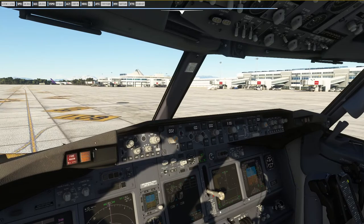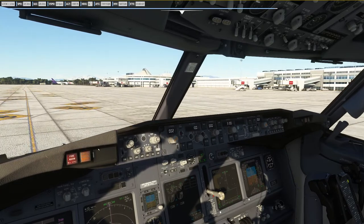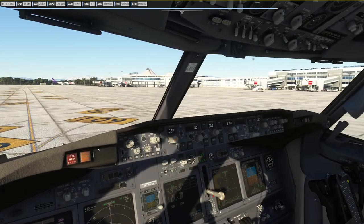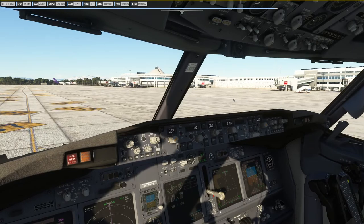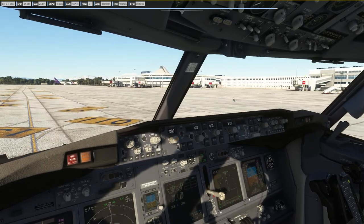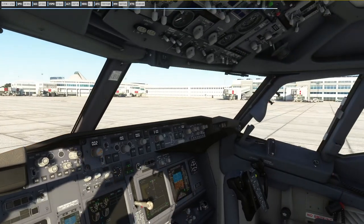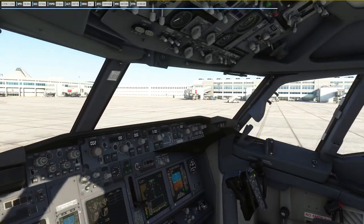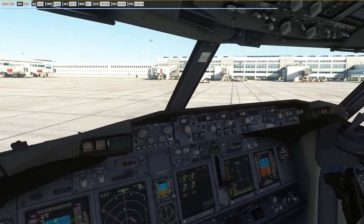So 108, 109, and the next one is ours. Here we are, 110. A little bit hard to see the taxi line at first. But here we go, that looks good.